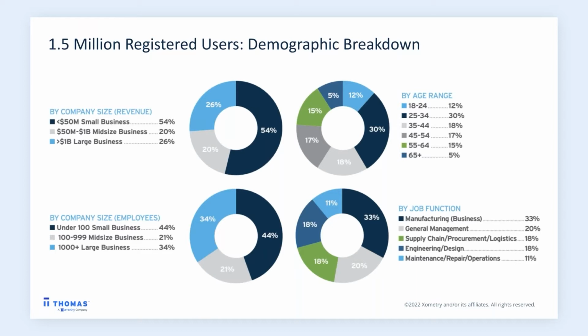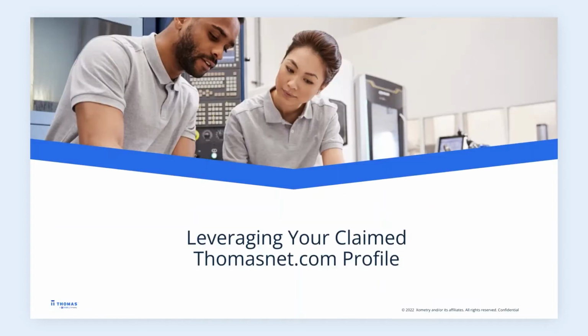So this is really what the platform is about. All of these buyers coming in to find suppliers like you to get their job done and find those products and services. Everybody on the call with us today has taken the step to claim their thomasnet.com profile. So what does that mean? This means that you've come into Thomasnet and you have told us, hey, I am the owner or running this business, very much like local businesses can do on Yelp, or that you may do on Google My Business pages as well. Everybody on the call today has come in and claimed their profile on thomasnet.com.